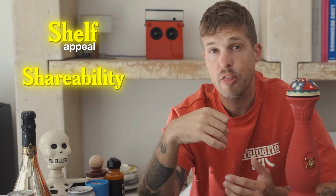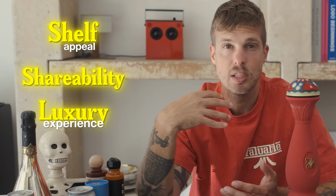Because something unique you'll notice about everything that I have here is almost all of it that's sold at retail is meant to stand out on the shelf. And it's part of two to three key concepts I'm going to walk through here today. The first is shelf appeal. The second is shareability. The third is luxury experience. And the fourth is consumer experience. Before we dive too deep into shelf, let's talk about luxury.